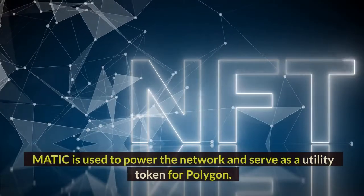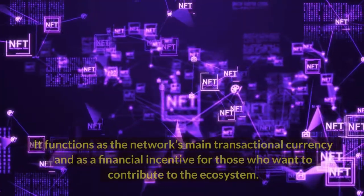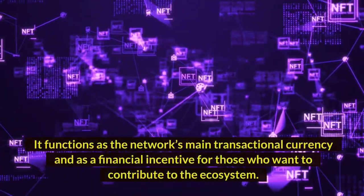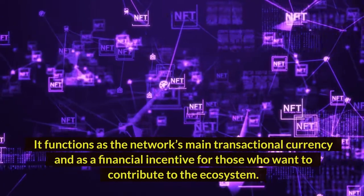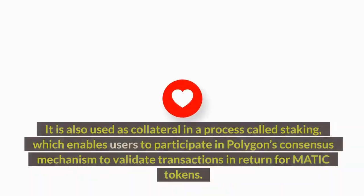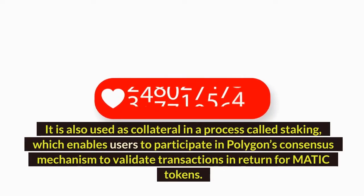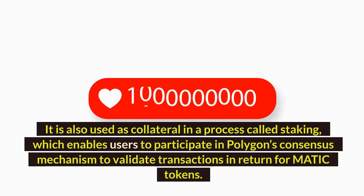MATIC is used to power the network and serve as a utility token for Polygon. It functions as the network's main transactional currency and as a financial incentive for those who want to contribute to the ecosystem. It is also used as collateral in a process called staking, which enables users to participate in Polygon's consensus mechanism to validate transactions in return for MATIC tokens.